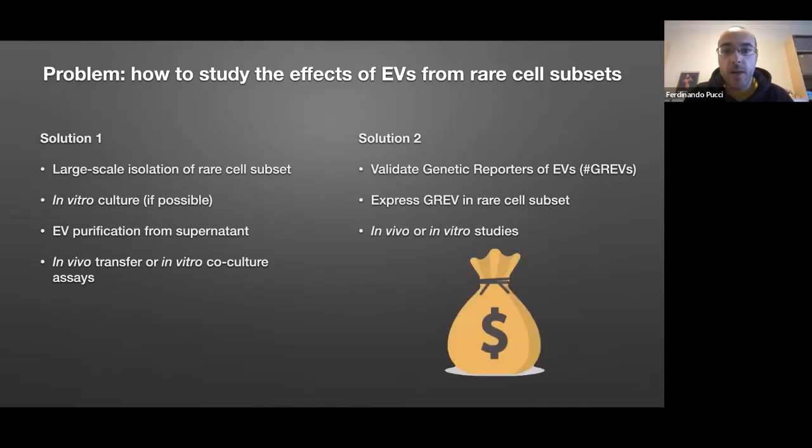And we put our money on the second solution because not only is that our expertise in generating and validating genetic reporters, but also because this avoids a number of biases that are encountered when there is the need to purify the EVs in vitro and perform further manipulation for the in vivo transfer.